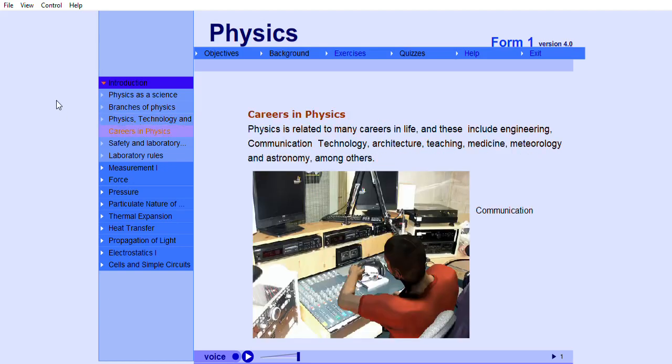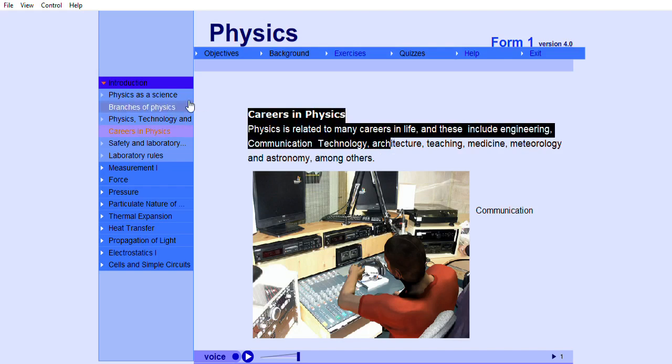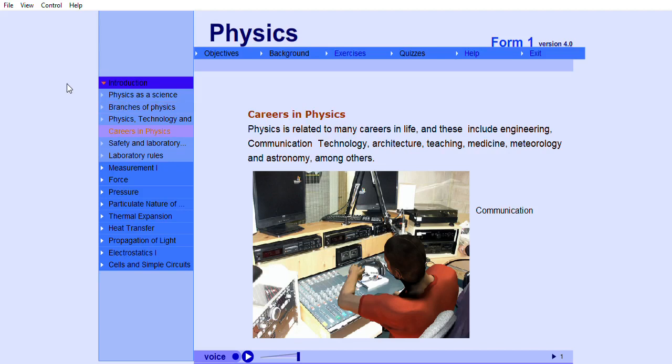Careers in physics. Physics is related to many careers in life, and these include engineering, information technology, architecture, teaching, medicine, meteorology, and astronomy, the study of the universe.